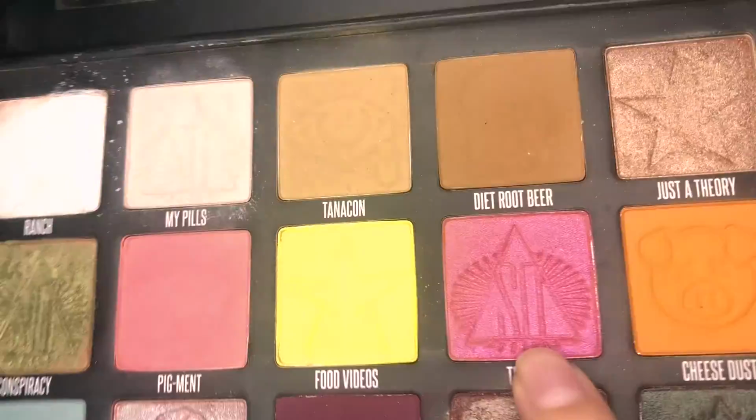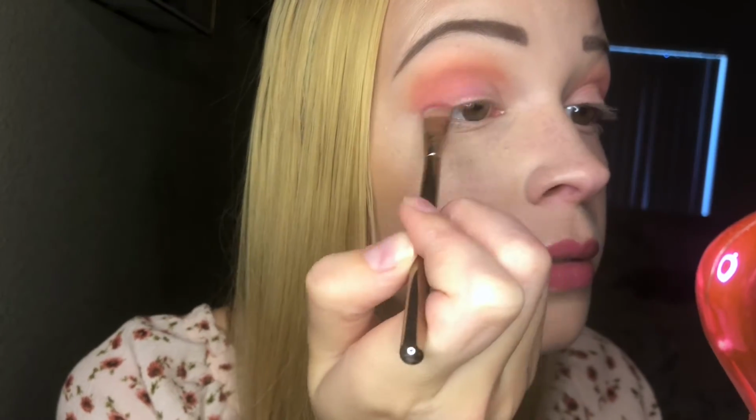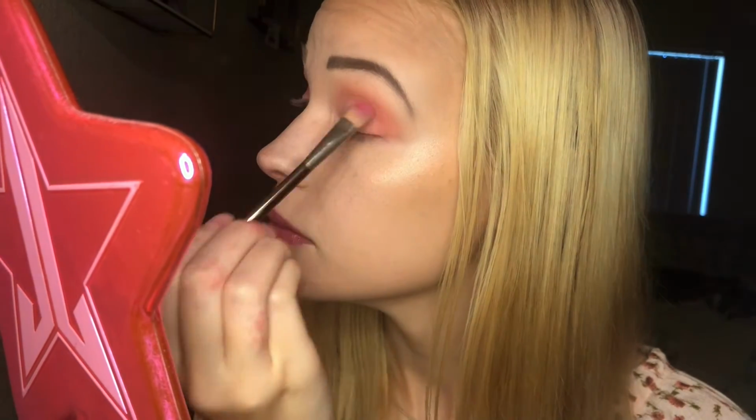It's kind of subtle. I didn't put too much on. So the next step I'm going to take is dipping into Trisha right here, just to add a little bit of pink into that Ranch. Alright, so I'm going to take Trisha very lightly on my brush and just add it right into the center of my eye. So my next step is just going to be taking that first brush we used and cleaning up all the edges.